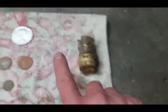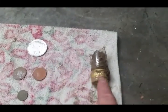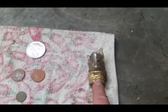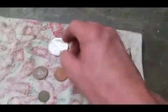Enough of that garbage. This thing here rang up like you would expect that. Well, I should say I would expect the silver dollar to ring up. This thing sounded so good, and it ended up being just junk. On to the important part.